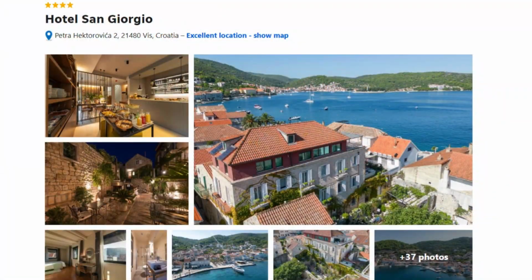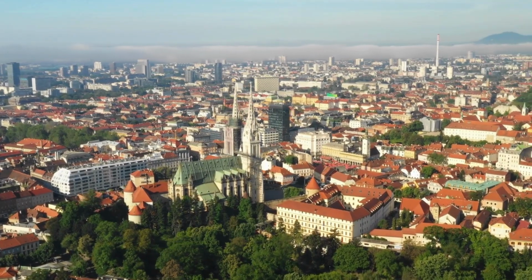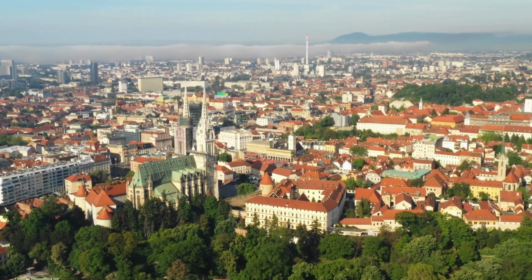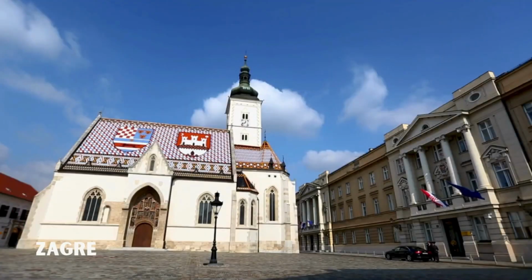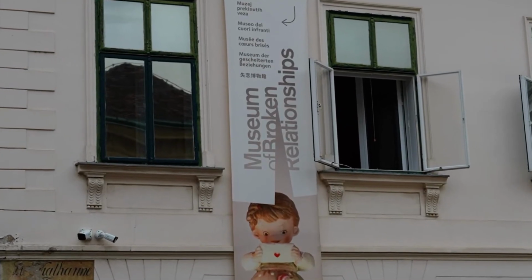Number 12, Zagreb, the vibrant capital of Croatia, is a city full of charm and history. It's an ideal destination for those looking to experience the cultural heart of the country. The city is divided into two main parts, the historic upper town, Gornji Grad, and the bustling lower town, Donji Grad. One of the highlights is the beautiful St. Mark's Church, known for its colorful tiled roof located in the upper town. Another must-visit is the Museum of Broken Relationships, a unique museum dedicated to failed love stories, which offers an intriguing and emotional experience.